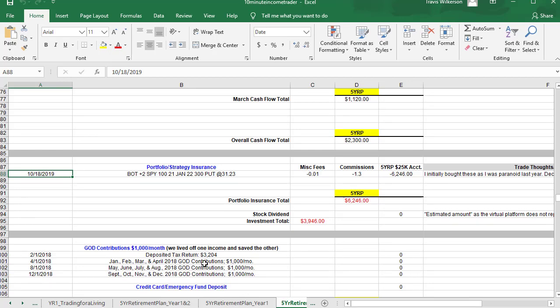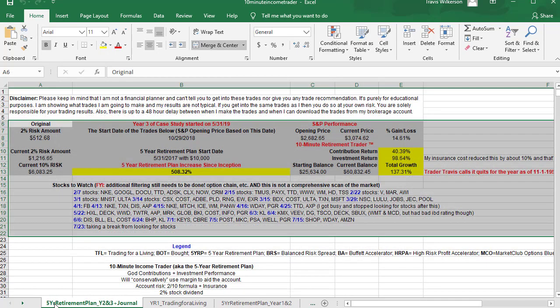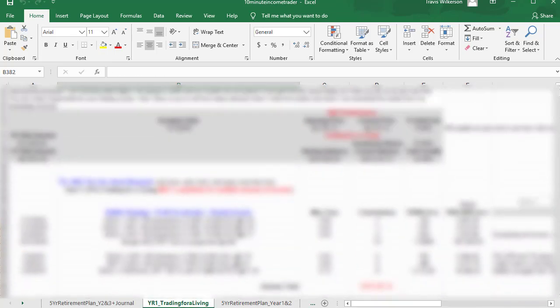I'll probably start trading back up in January because, as usual, every year we take an annual winter break. I won't call it a Christmas break. It's a winter break. I take the month off. I update all my training. Ideally, I don't want to do any trading. So that's what I'm going to do. And so you probably won't get many other updates from me, except if I have to update you on the Trading for a Living account.